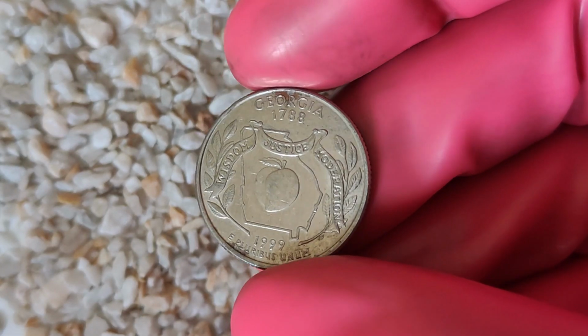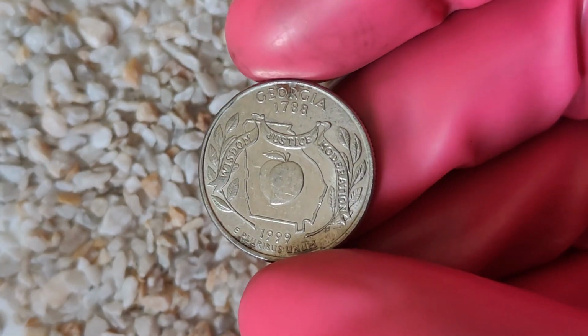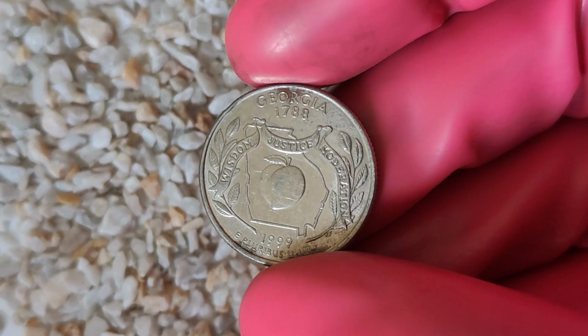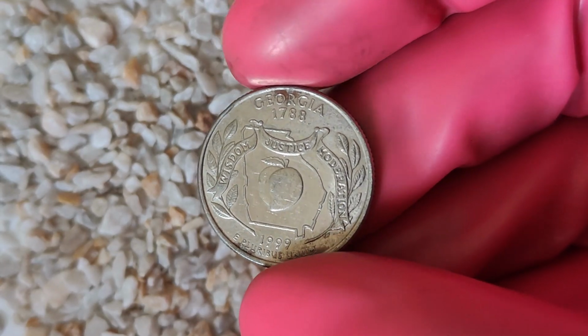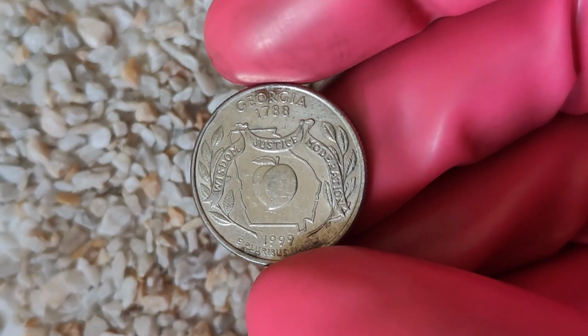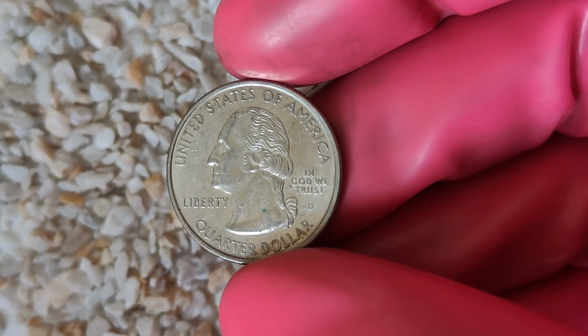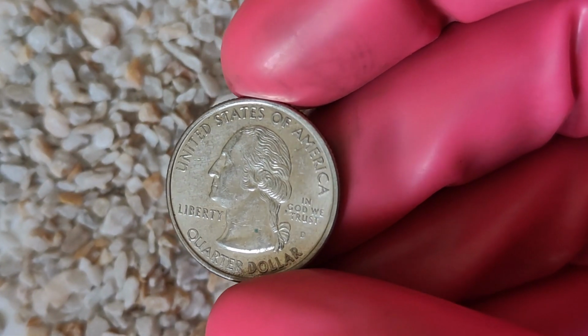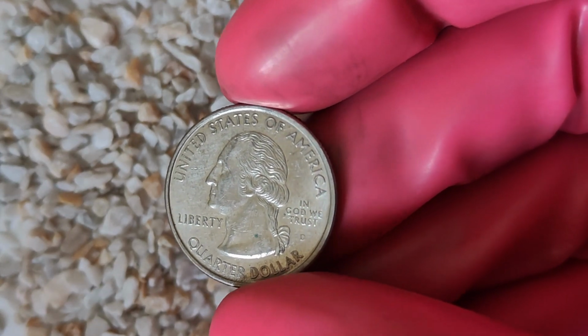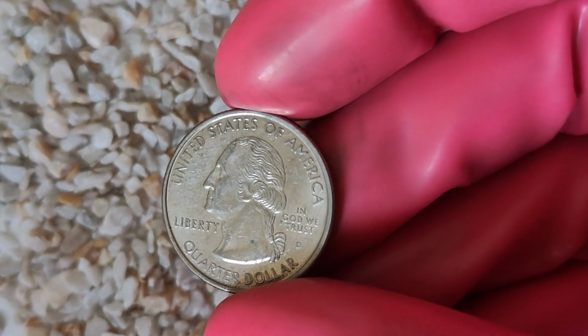Before we dive into the ultra-rare $1 million quarter, let's take a brief look at the history of the Washington quarter. First introduced in 1932 to commemorate the 200th birthday of George Washington, this coin has remained a staple of U.S. currency. By 1999, the U.S. Mint was producing both regular quarters and the newly introduced state quarter series, which captured national interest.